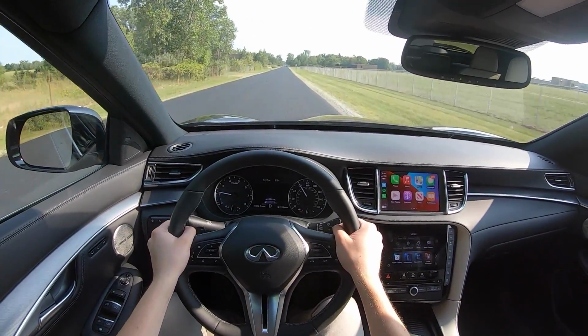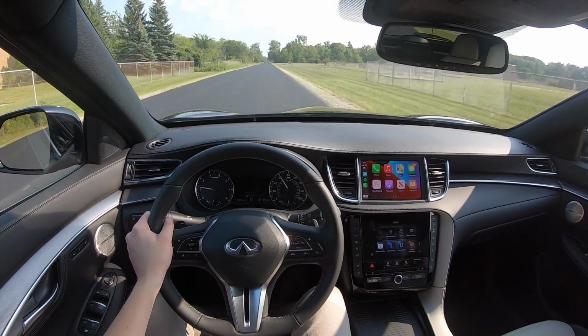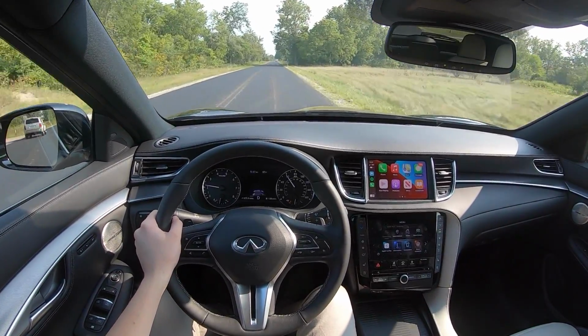The torque comes on a little bit further on. It's not super fast off the line, being that it has a CVT. That is to be expected. You get more of your power when you're already going about 20 miles an hour, and then you floor it. That's when you really feel the power.